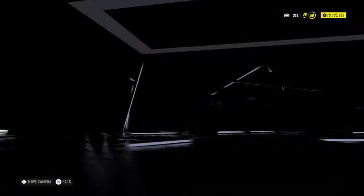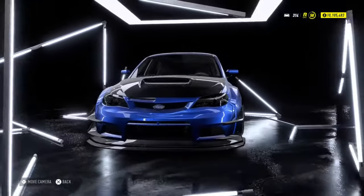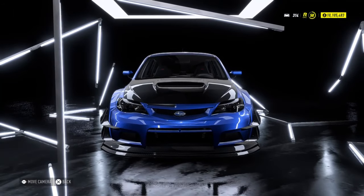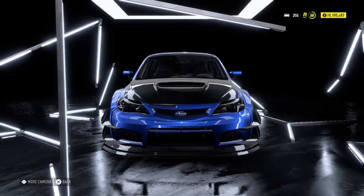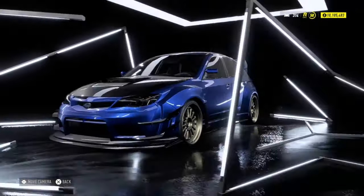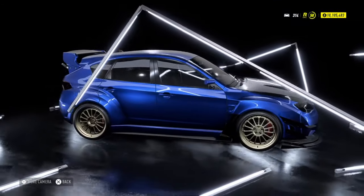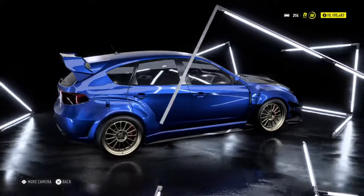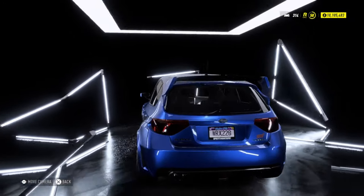And this one, it's not a sedan. It's not the four-door saloon version. This is a Subaru Impreza WRX STI version 10. It's a 2010 version. I think this hatchback Impreza looks pretty cool actually. It's pretty nice to see these days, even as an 11-year-old car.